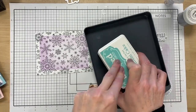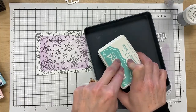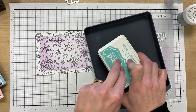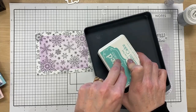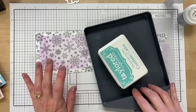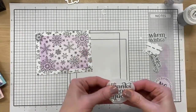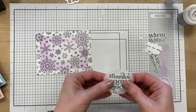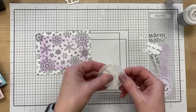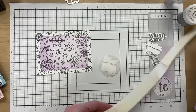Sorry, I seriously have a little tickle in my throat for some reason. Worst timing, right? You make a goodbye winter stamp. I'm with you. I do like the cold. I just don't like the icy roads. Can I have winter without the icy roads?